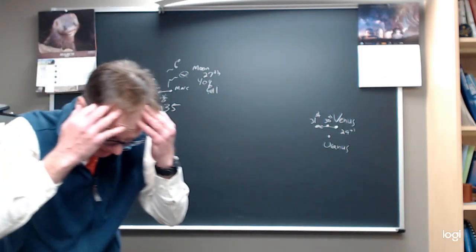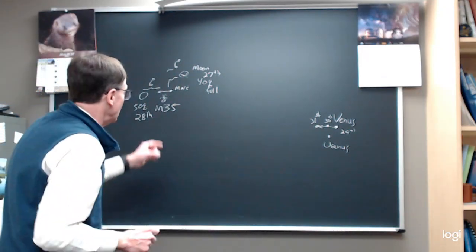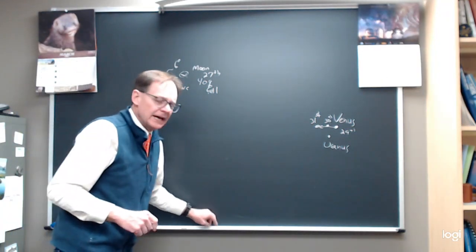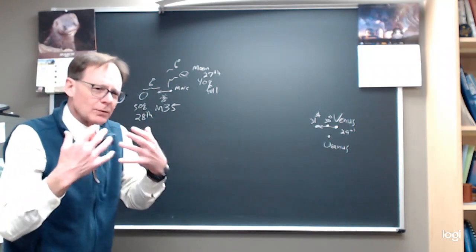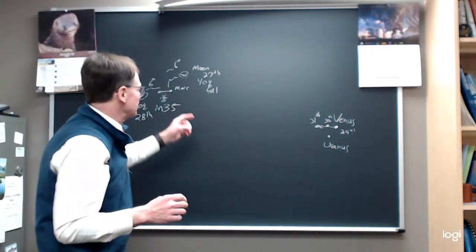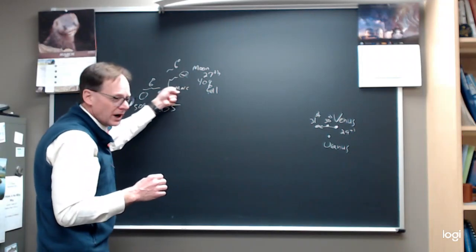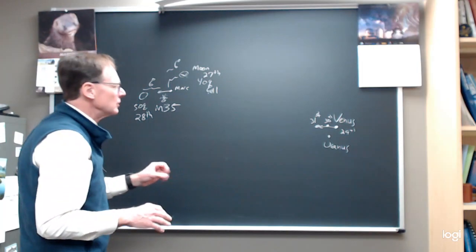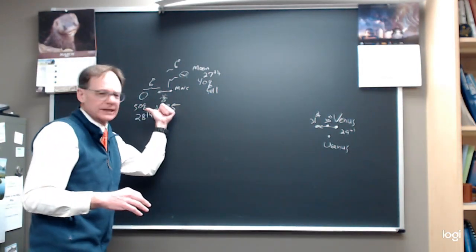But what we want to talk about here a little bit is Mars being in prograde motion right now. The word planet is from the Greek word that means wanderer, because the planets wander against the background stars. They move, and most of the time they move toward the east, like we're talking about here today.